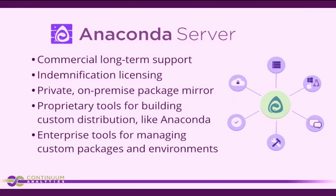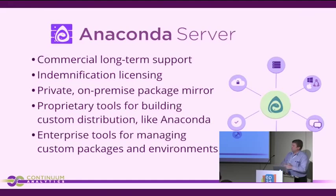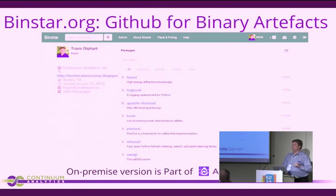And we do sell some things on top of that. As a company, we have to stay in business, so we have to sell something. And part of that is an Anaconda server. It's a commercially supported Anaconda, provides support, provides identification licensing. It also provides a package mirror and kind of a management tool. And if you're interested in that, I can talk more about that to others.